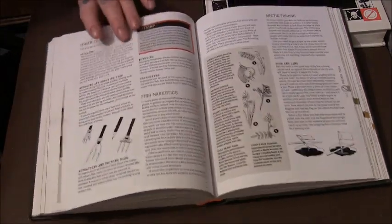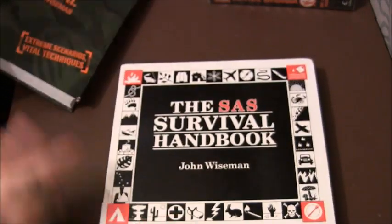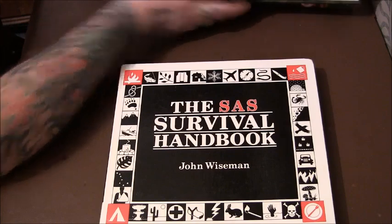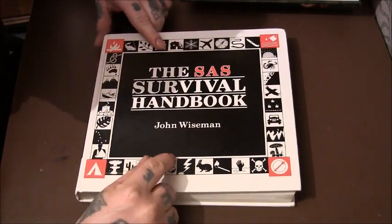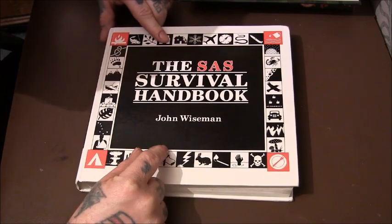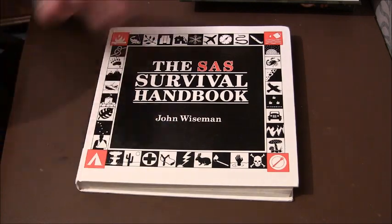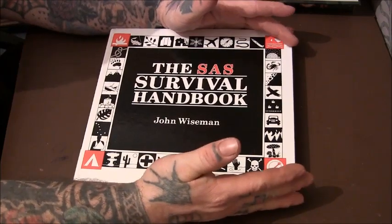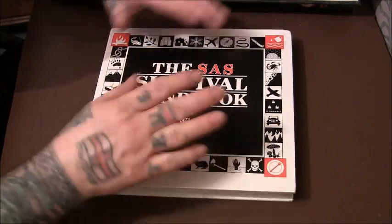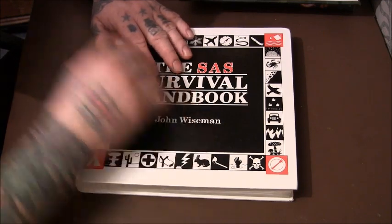Decent book, very, very decent book. But this one especially, it's always going to bring back memories to me, because as far as I'm aware, this would have been the one I saw. I'm 99% sure of it. It may have been this one or a paperback version of this one, but I remember it being big like this as well. Yeah, and without that, I may have got into survival stuff a lot later.